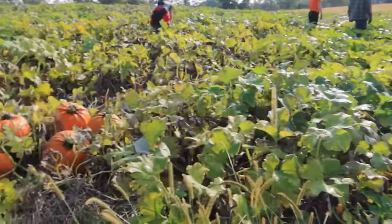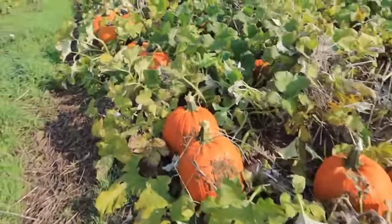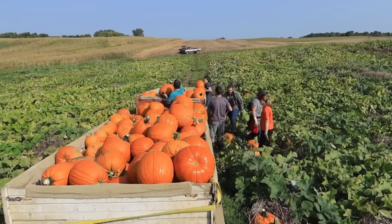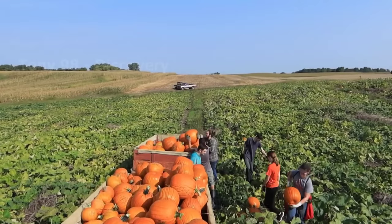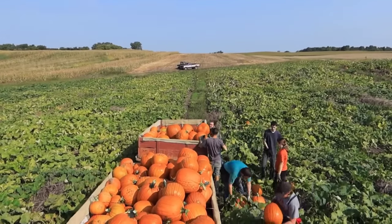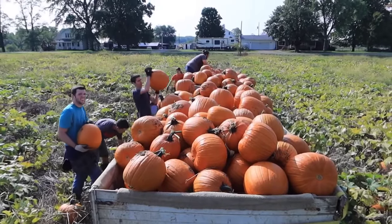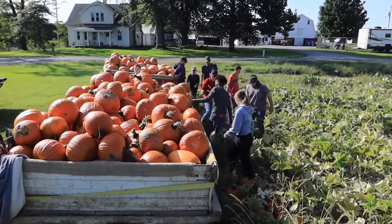This is a pumpkin harvest that takes place on a 4-acre farm in the state of Ohio. These pumpkins weigh about 40 pounds. As a farm that is not too big, the pumpkin harvest here is only done by family members. In 2020, pumpkin production in Ohio is about 70 million pounds.